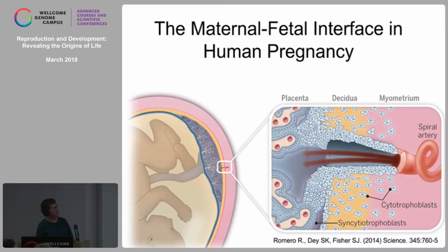Today I'm going to talk about this lunar landscape, which is really how the placenta attaches to the uterine wall. And I think it remains to this day one of the great biological mysteries, especially in humans. So I thought I'd say just a little bit about how this all works and some of the cell types that I'll be talking about.